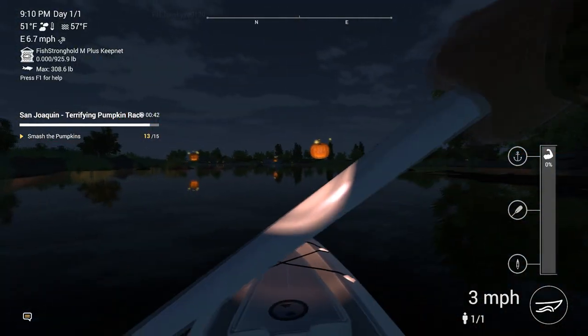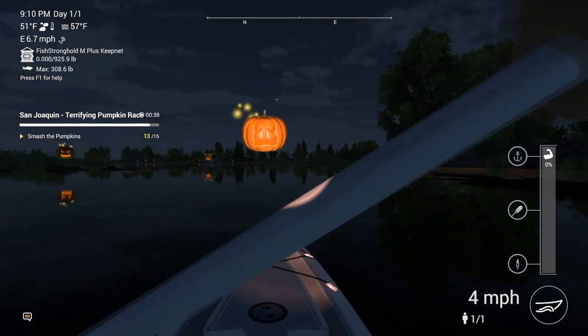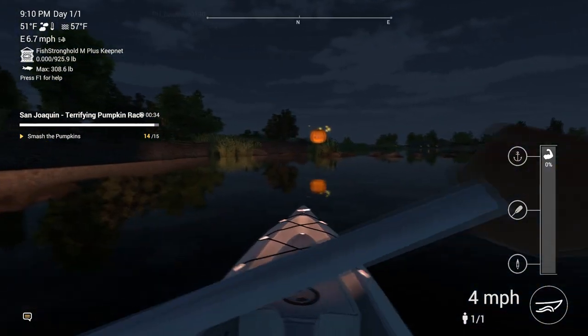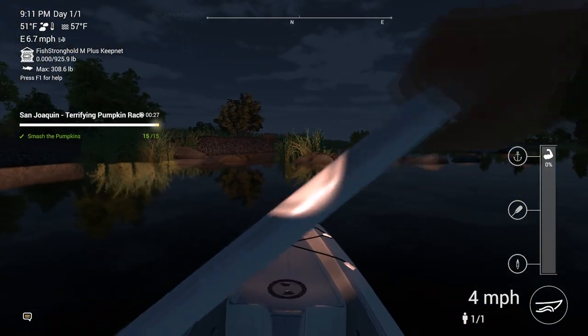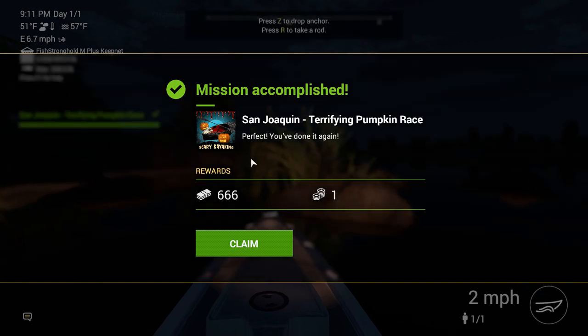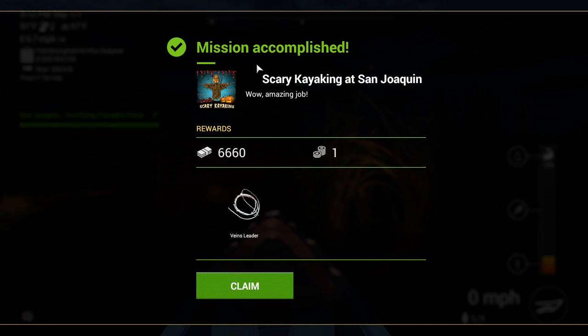Okay, we're going to cut close here. One more. And I think we're going to have a little over 20 seconds to spare. There he goes. Mission accomplished. San Joaquin, terrifying pumpkin race. You have done it again. Claim that. Mission accomplished. We got the veins leader.